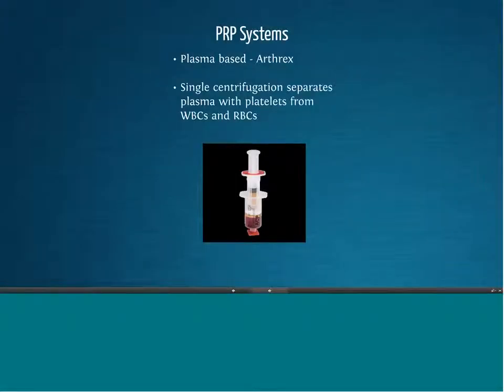The plasma-based system, or the Eiwrap system, is a simple, rather slow spin, 1 spin, that separates the platelets from the RBCs and WBCs.